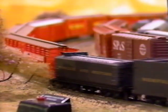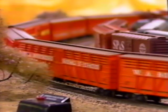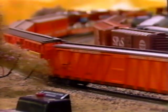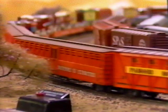So we try to, as I say, present a little bit of American history. Some people record history in photographs, some record it in paintings. So what we've tried to do is record it in 3 dimensions, and that's what you're looking at.